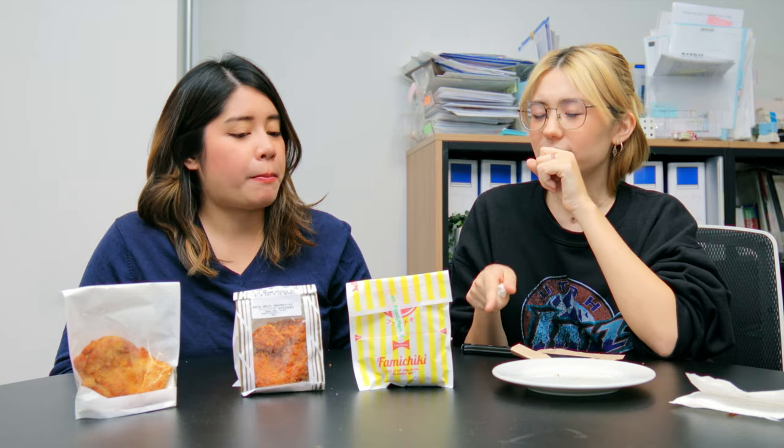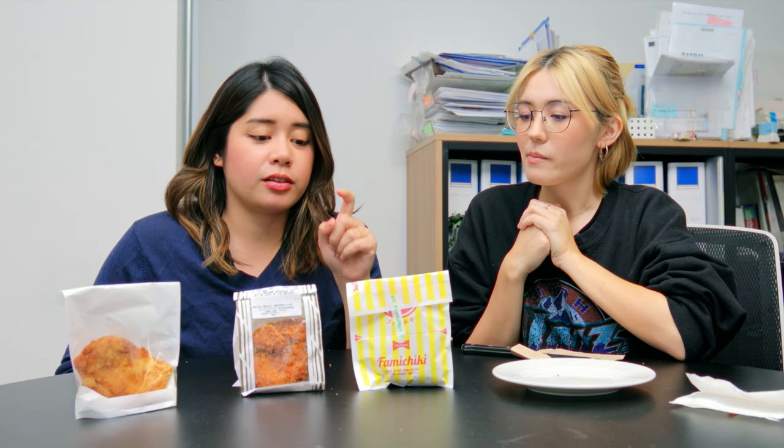This next one, I'm really excited to see how it compares because arguably this is the most famous out of all these convenience store chickens. It has something to do with the name, FamiChiki. Yeah. Everybody knows FamiChiki. And there's like a food hack if you go into FamilyMart and get their dorayaki and then you put the chicken inside. It's salty chicken plus that maple dorayaki thing, tastes really, really good. Or so I've heard. It's like salty and sweet at the same time.